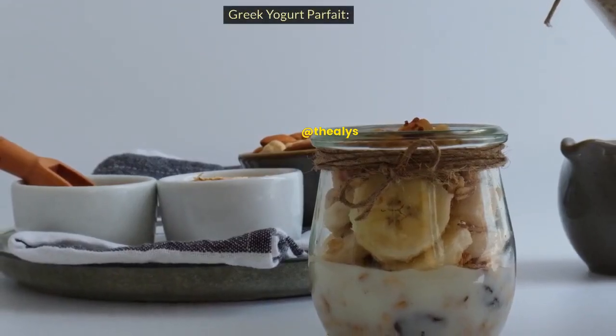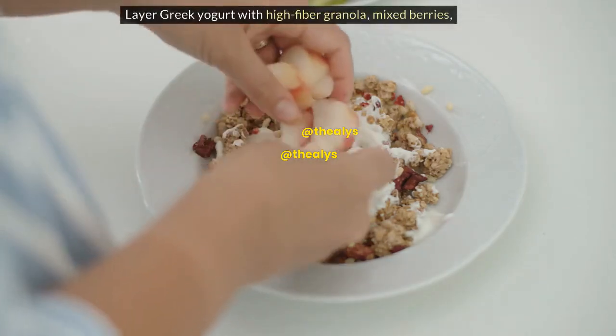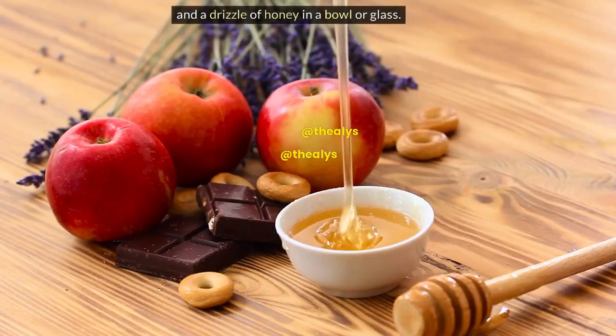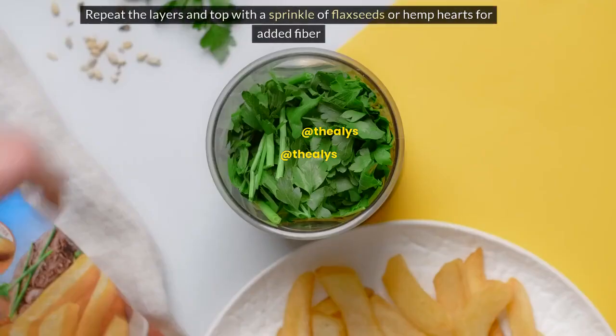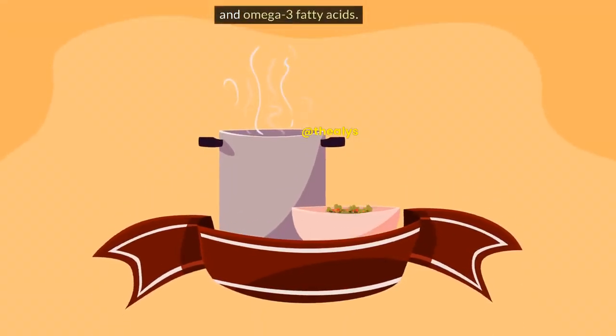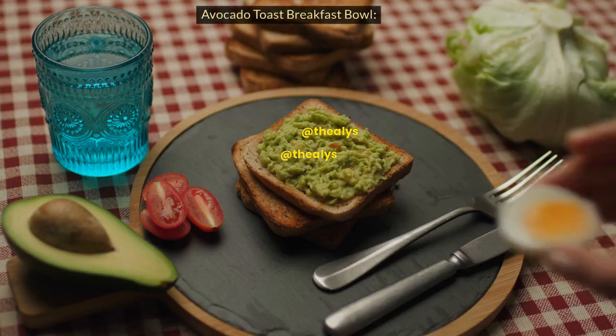Greek yogurt parfait. Layer Greek yogurt with high-fiber granola, mixed berries, and a drizzle of honey in a bowl or glass. Repeat the layers and top with a sprinkle of flax seeds or hemp hearts for added fiber and omega-3 fatty acids. Avocado toast breakfast bowl.